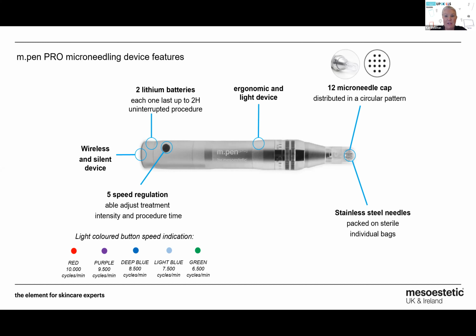Now, this is what's great because you've got the option of changing the speed, and you may want to do this when you work and focus on different areas. For example, if you're working around the eye, you may want to slow down your speed and be a little bit more intricate with your penetrations, whereas if you're working on a larger area or the body, you can have it on fast, and it allows you to change this throughout the treatment. So it's very, very adjustable for the client.